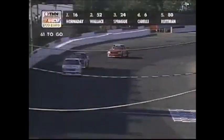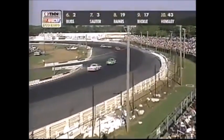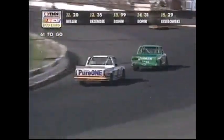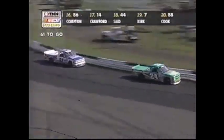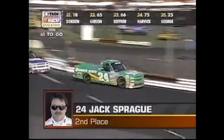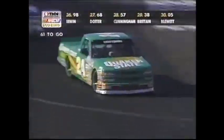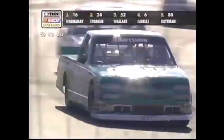Swapping around 2nd spot now. You've got Jack Sprague right there, having taken over 2nd place from Mike Wallace. So Sprague is on the move. And Jack said yesterday, we were talking at his truck, he said, if I can just get through Flemington and get through Nashville, I really think I can tuck a championship away, because after you go to that track next Saturday evening here on TNN, you then go to a road course where Jack will run well.